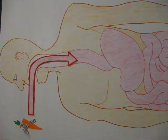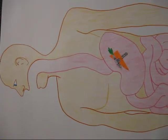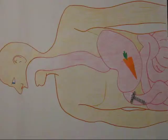So, on its journey, it first passes into the stomach. Once it is in the stomach, it is broken down by acids and enzymes to separate it from the other compounds in your food. From here it travels on into the small... Are you following all of that, Billy?